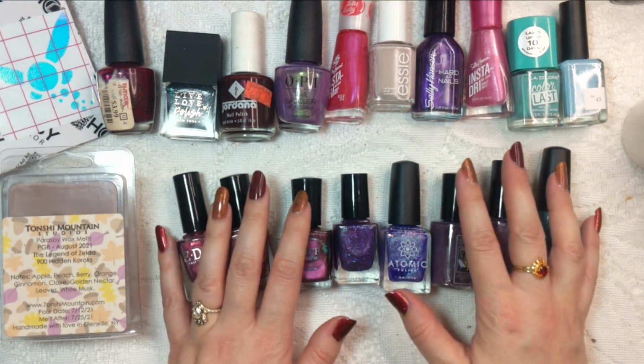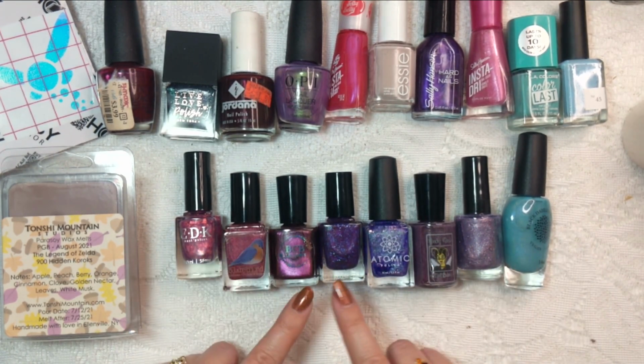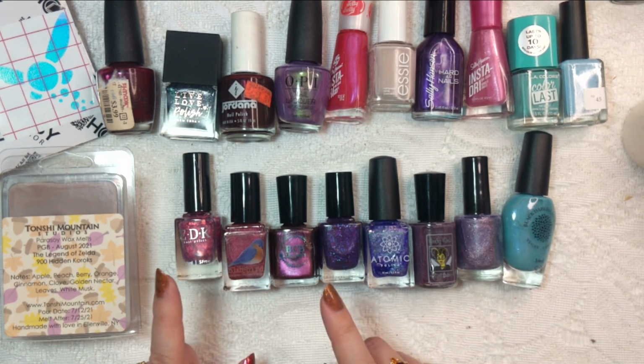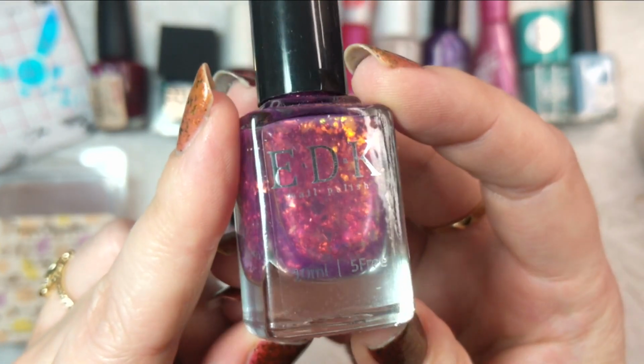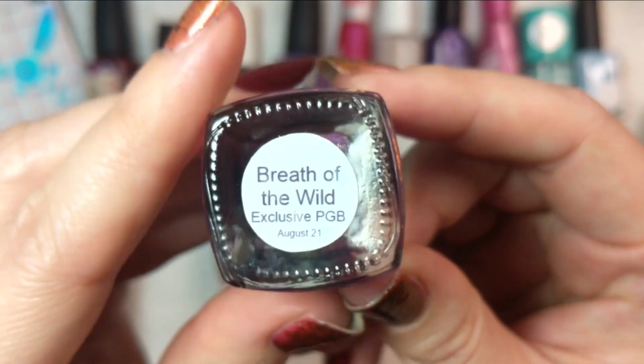And then on to the polish. I got quite a few. I think you can see a theme here of the colors that I was feeling that month. Our little blue one here is the oddball out. So let's go ahead and start over here with EDK. I've actually already worn this in one of my manicures. You may have seen me post it on Instagram, but this is EDK's Breath of the Wild.